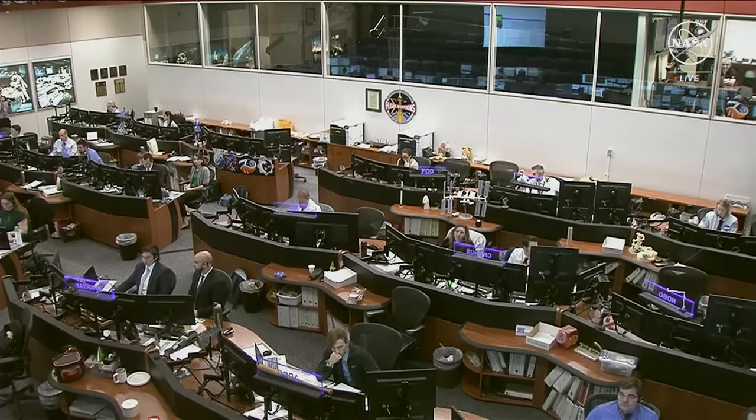Dragon, SpaceX on the big loop. Approach 1 and soft capture ring extension will begin shortly. Dragon will continue approach to waypoint 2. Dragon, copy on the big loop.